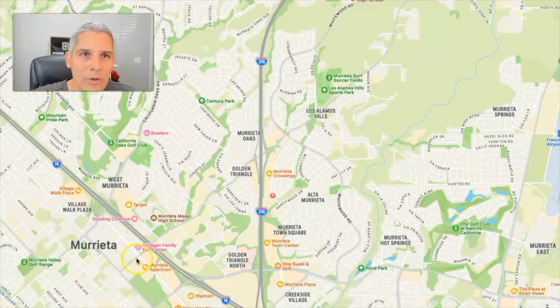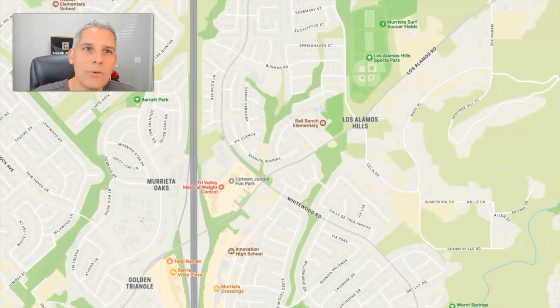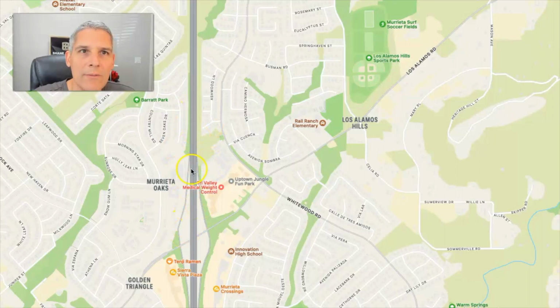Let's zoom in a little bit, take a look at Los Alamos Road. So we're going to get started in this shopping center right here. This is the 215 freeway. The 15 freeway is in that direction over here. And we're going to move up through here, stop at some shopping centers, and then we're going to wrap up here at this massive sports park, Los Alamos Sports Park. All right, let's take a look.